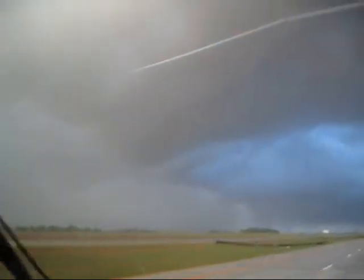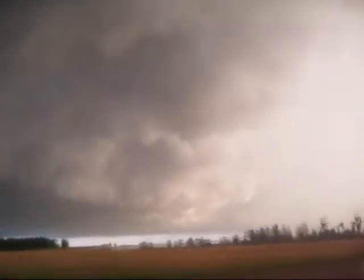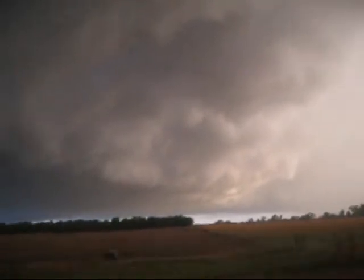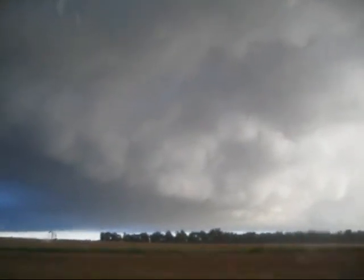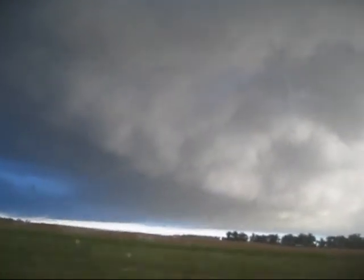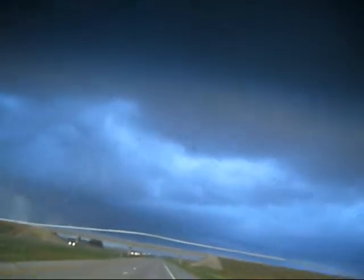Oh, look at the mammatus. There's mammatus in front. Look here. Yeah, I got it. Wow, that is neat stuff. Get a picture back here. It's clearing up. Oh, hail core. Hey, hail core right downtown.